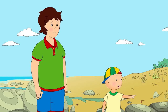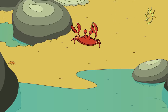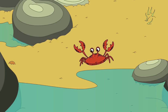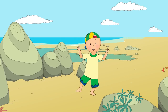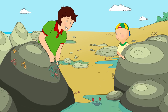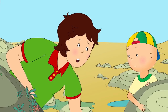Daddy, look over there! Well spotted, Caillou. It's a little crab. Caillou liked how the crab moved from side to side. It was dancing. Look, Daddy, I'm a crab! Crabs can live on the land and in the sea. Want to take a closer look? Yes, please! Careful, Daddy! It's okay, Caillou.